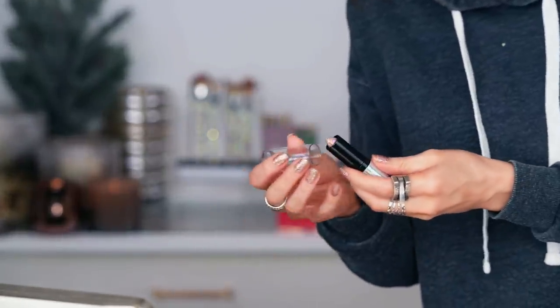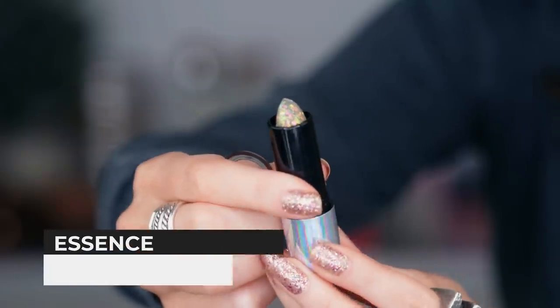Moving on, I'm gonna pop something on the lips really quickly. And I just wanna give a really good insert first before I mess it up, because it is so beautiful. I bought this at Ulta. I do not need it.